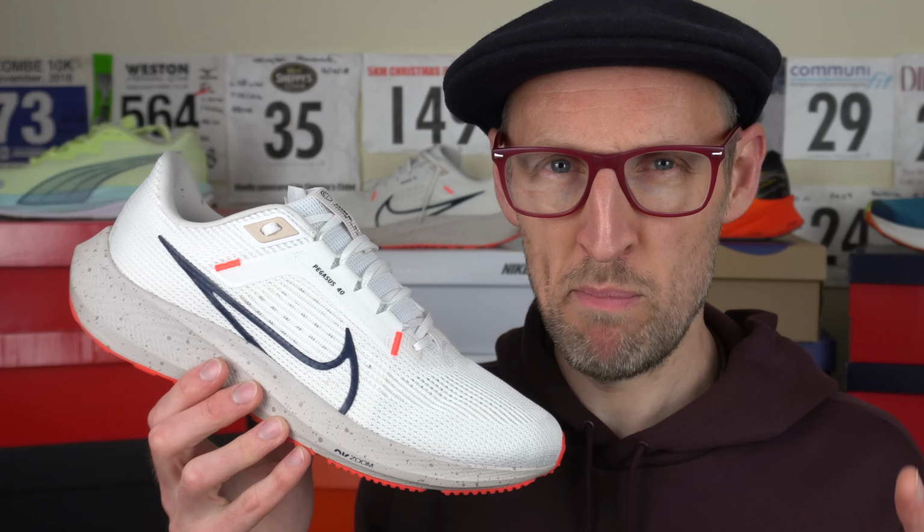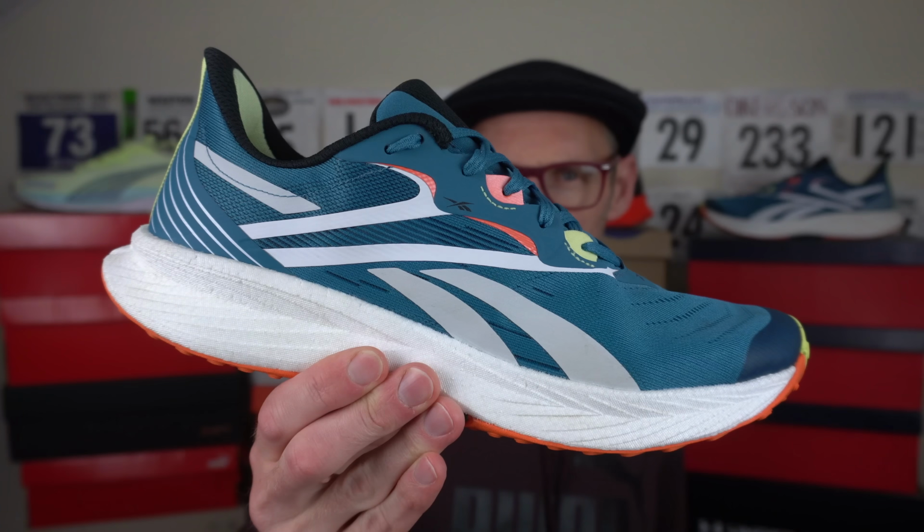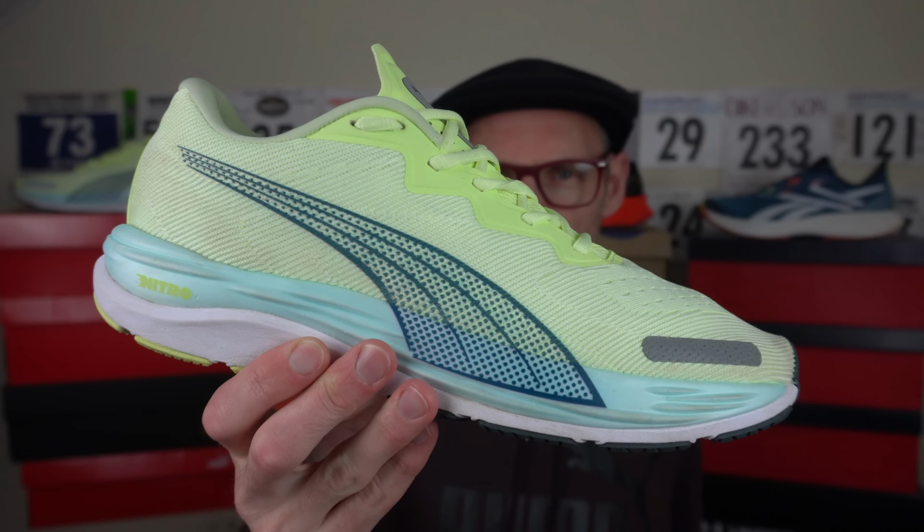So Nike released their shoe for all occasions recently, the Pegasus 40. Today I'm matching it up against some other models from my collection to help you make those all-important shoe purchases. I got 4 shoes for you today. The Pegasus 40, of course, newly released, the Asics Novablast 3, the Reebok FLOATRIDE Energy 5, and last but by no means least, the Puma Velocity Nitro 2. Some absolute bangers. Let's get to those stats first.